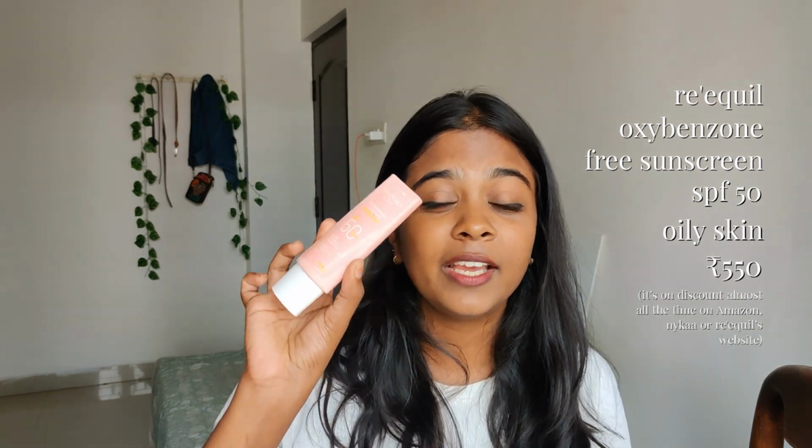So if you're an oily skinned person and you're looking for a sunscreen which does not leave a white cast and you do not want the matte finish look, I would recommend going with the Dot & Key sunscreen. It's under 500 bucks and it's pretty light and it does not feel super heavy on your skin, so it might just work out for you.